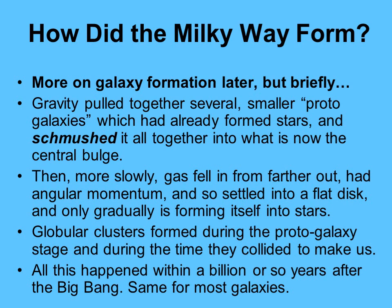So how did the Milky Way form? That's really more properly a subject for cosmology, because all galaxies, especially all big galaxies, formed right after the Big Bang. And so I'm going to save most of that for later. But just very briefly, protogalactic clumps, or smaller galaxies, where star formation had already begun, fell together, or to use the technical term, smushed together, and became the central bulge of our galaxy.